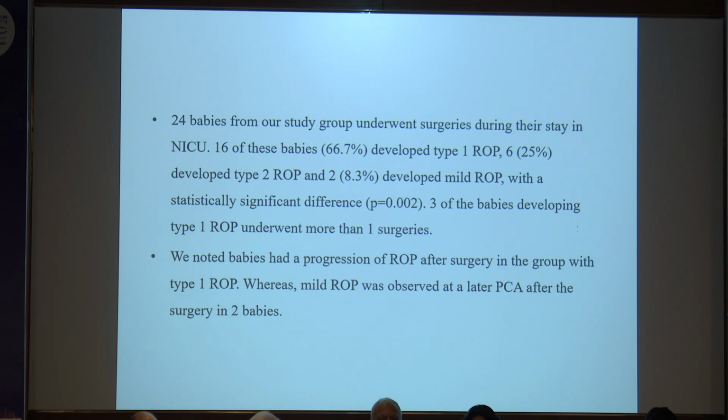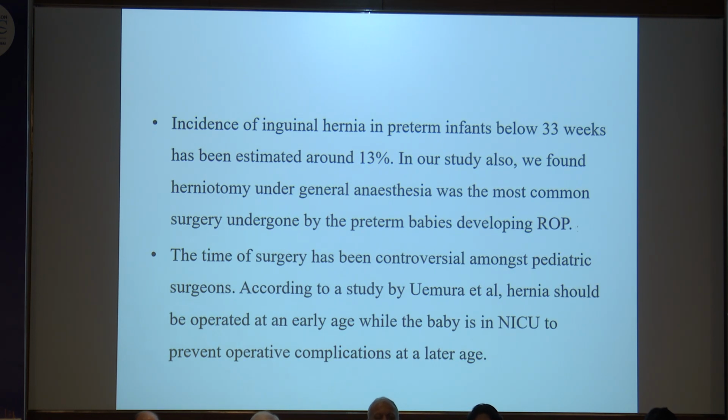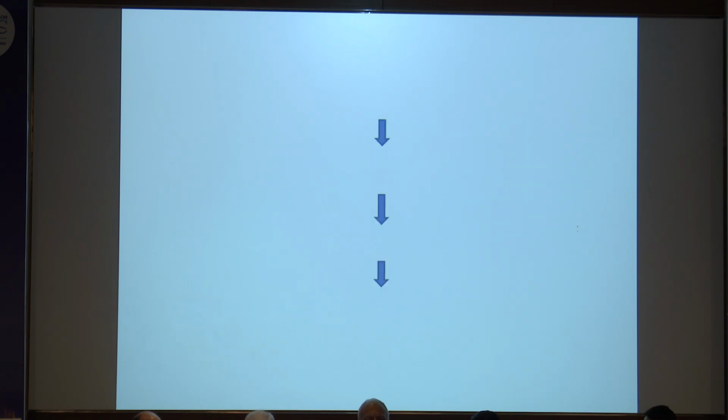So coming to the literature, they say that inguinal hernia in preterm infants below 33 weeks has been estimated around 13%, which we can also see was the most common surgery done in the cohort of our babies. And the time of surgery is controversial because they say that the hernia should be operated early in these babies to avoid complications. But again, it's a debate between the pediatric ophthalmologists and the pediatric surgeons over here.